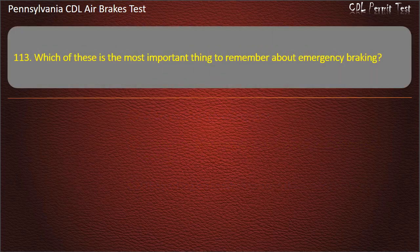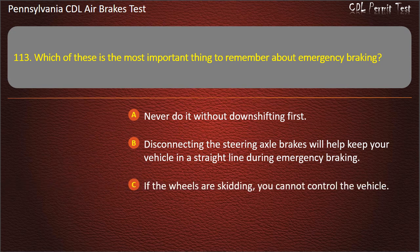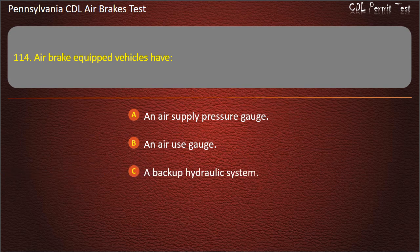Question 113. Which of these is the most important thing to remember about emergency braking? Never do it without downshifting first. Disconnecting the steering axle brakes will help keep your vehicle in a straight line during emergency braking. If the wheels are skidding, you cannot control the vehicle. Answer. If the wheels are skidding, you cannot control the vehicle. Question 114. Air brake-equipped vehicles have an air supply pressure gauge, an air use gauge, a backup hydraulic system. Answer. An air supply pressure gauge.